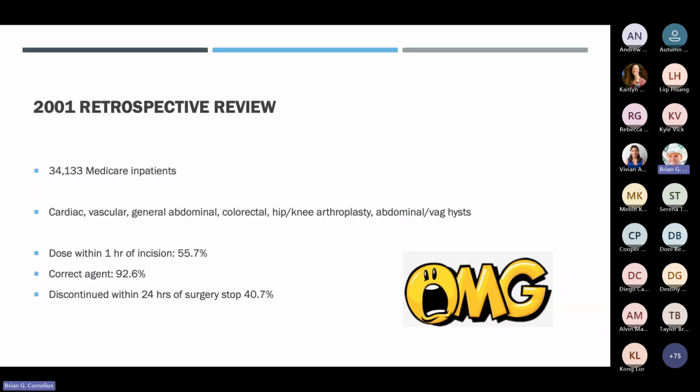So this is what they did. They went back and looked at 34,000 Medicare patients having these types of procedures, which covers a pretty good gamut of things. And what they figured out was at that time, patients weren't getting antibiotics in the appropriate time period. For the most part, they were getting the correct antibiotics, but not all the time. And then very few of them were getting the antibiotics discontinued in an appropriate time frame. So that kind of reinforced what they planned to work on at that point.